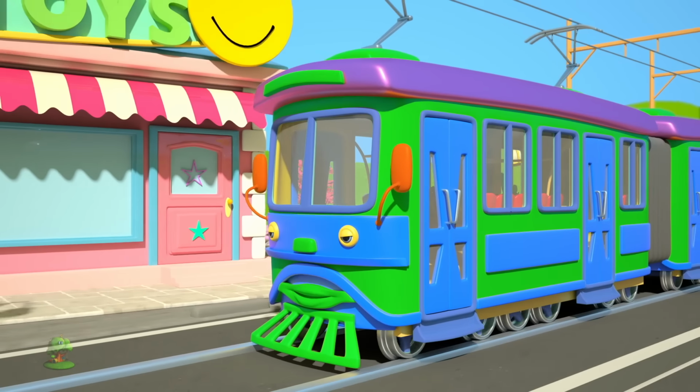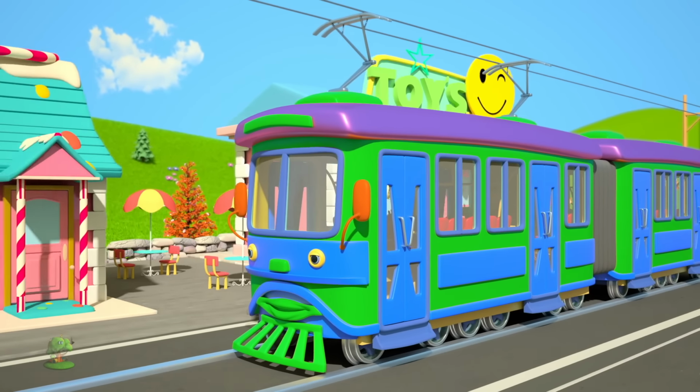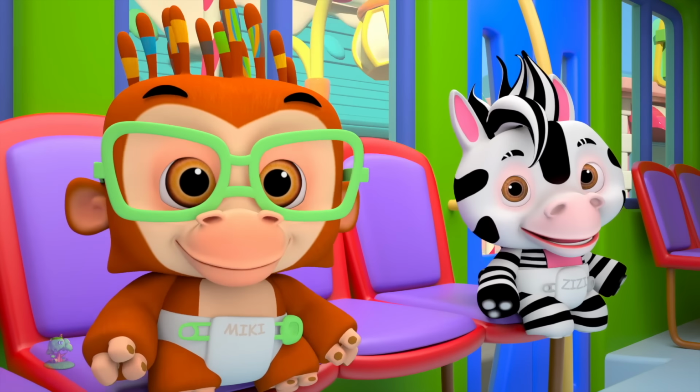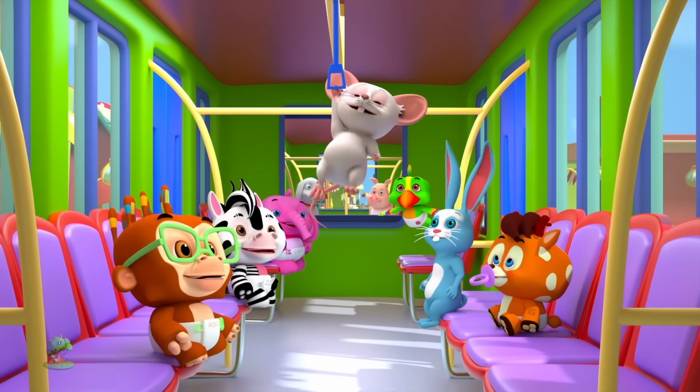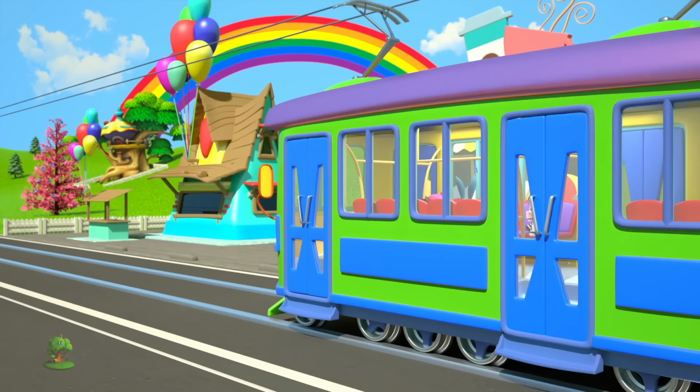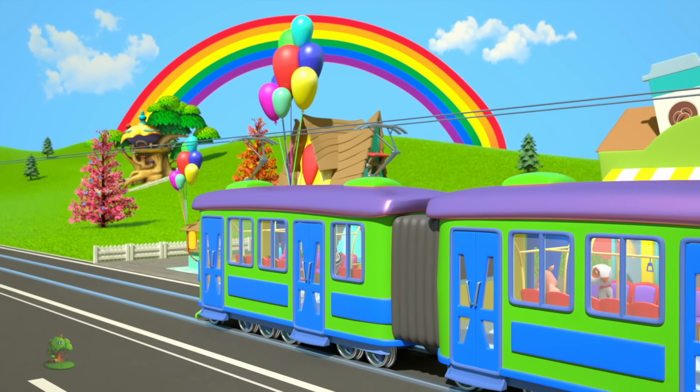The wheels on the tram go round and round, round and round, round and round. The wheels on the tram go round and round, all through the town.